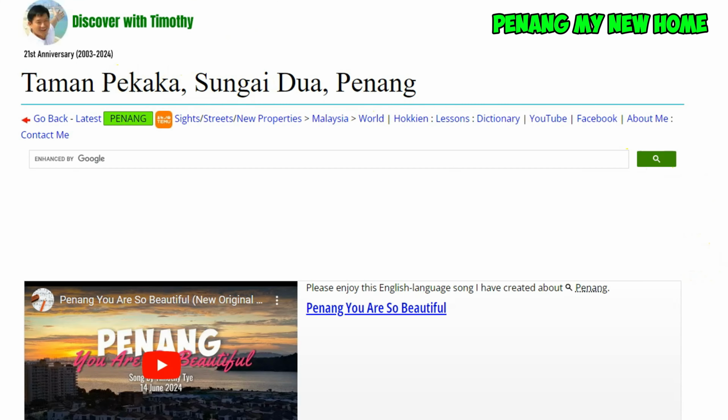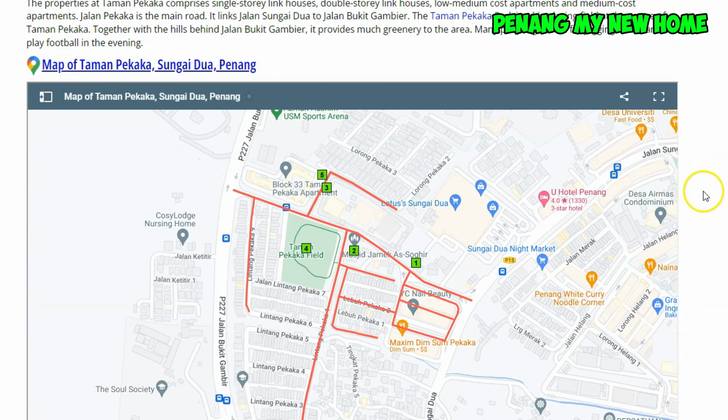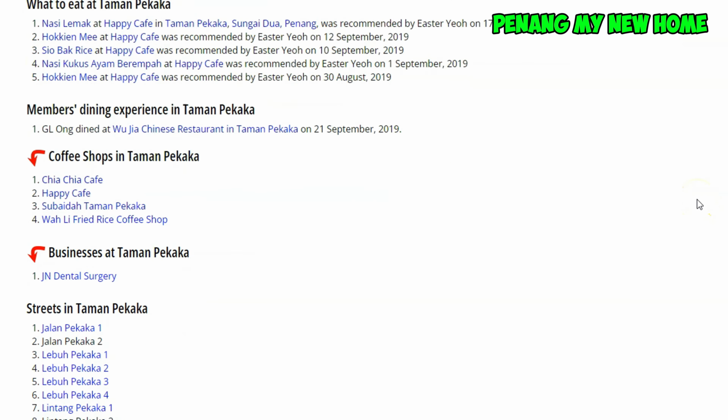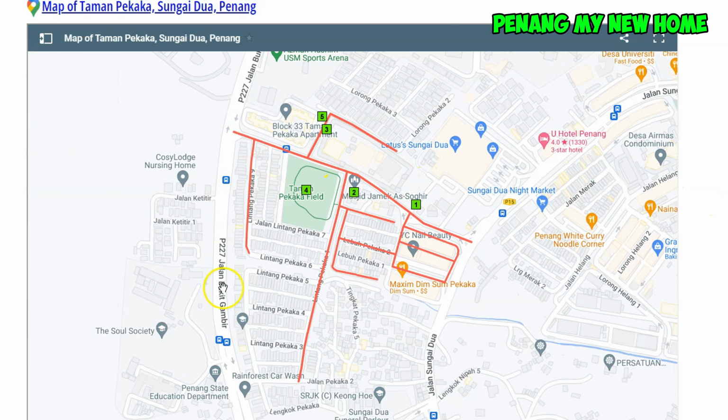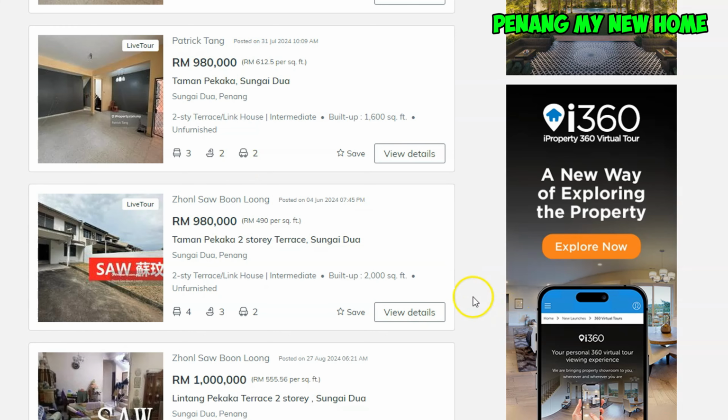So Taman Perkaka at Sungai Dua, and this is how Taman Perkaka looks like. This will give you some information on it. So this whole area is called Taman Perkaka, and the apartments there are also called Taman Perkaka. But what we are looking at are the terrace houses here, those over here in Taman Perkaka. So those are the terrace houses in Taman Perkaka. Now, coming back to this.